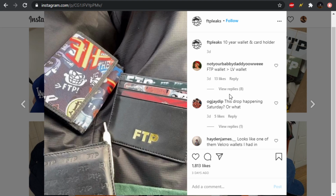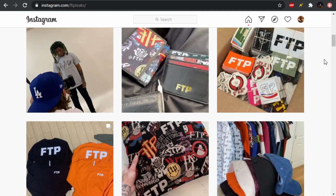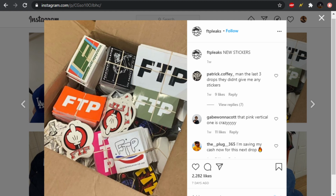But yeah, we got some wallets dropping, so that's pretty dope. We also have these stickers, which showcase a bunch of the designs that we saw. I think all of the ones that are here we've seen, except for this voting one right here, which is gonna show up after the election.